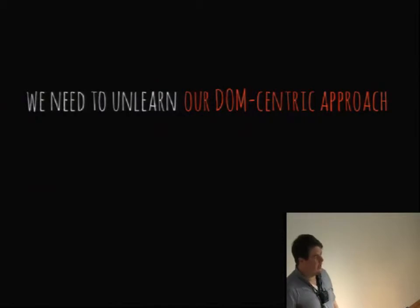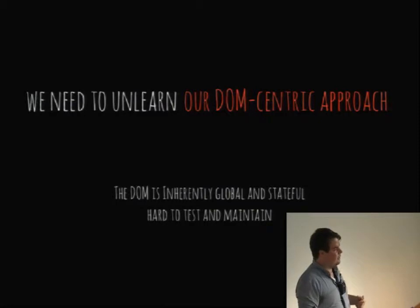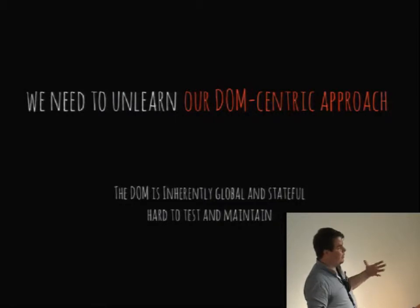So the first thing I think we need to unlearn is our DOM-centric approach. We're so focused on having things in the DOM. The thing is that the DOM is inherently global and stateful. So it's this singleton that we push stuff onto. So it's really hard to test, because in the test, you need to have the DOM present. You need to work on the DOM. And this is actually really hard.